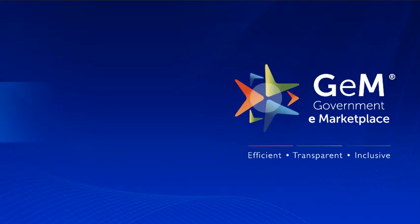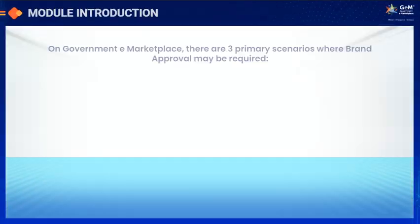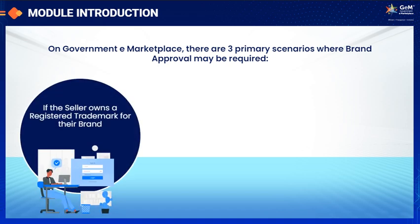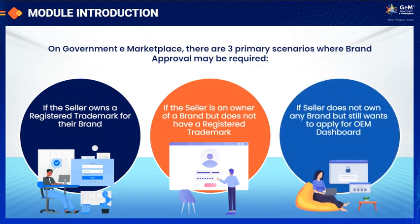This is an e-learning course on brand approval. On Government e-Marketplace, there are three primary scenarios where brand approval may be required. If the seller owns a registered trademark for their brand. If the seller is an owner of a brand but does not have a registered trademark. If the seller does not own any brand but still wants to apply for OEM dashboard.